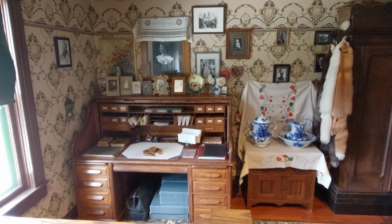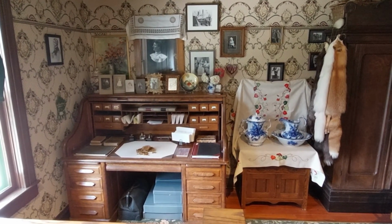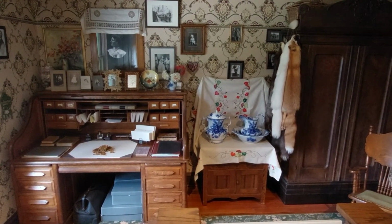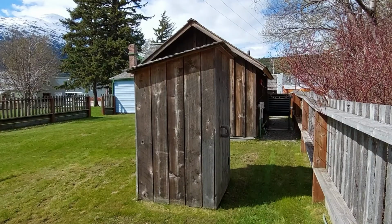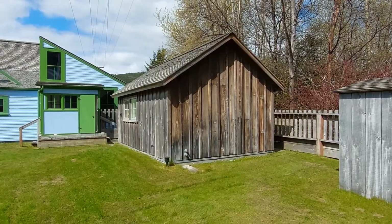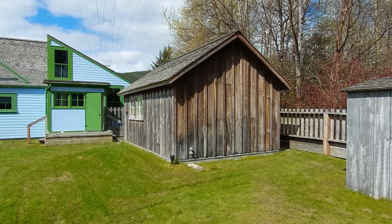So just a recreation of the front room, what it would have looked like. And there we go, the office. All the money is counted. Fox pelts. Even some wardrobes. There you are, every good house has its facilities. Another nice shed in the garden. Probably a man shed.